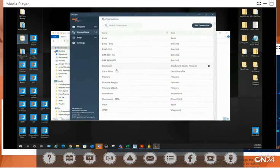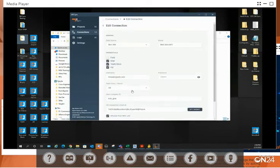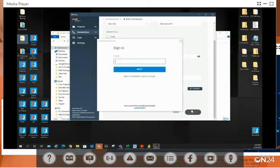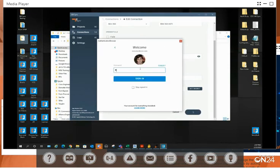If I'm going to connect to BIM 360, it's super easy to do. I pick what I want to connect to. Primarily I want to connect to Team and Docs, but I've already got it set up to connect to Glue and HQ as well. I put my username and my password in, and since I'm connecting to Glue, I put my Glue company ID in, and then I hit Connect. Once I do that, it's going to ask me to sign in. Okay, so I do that.